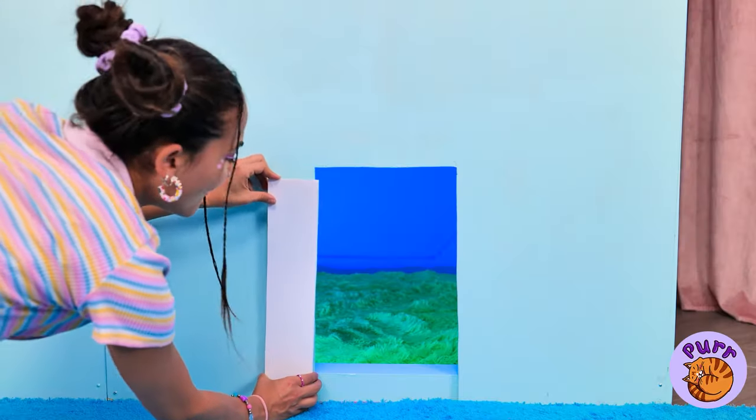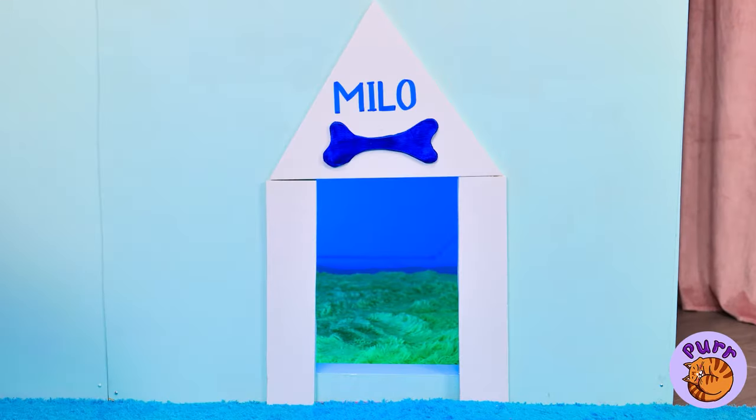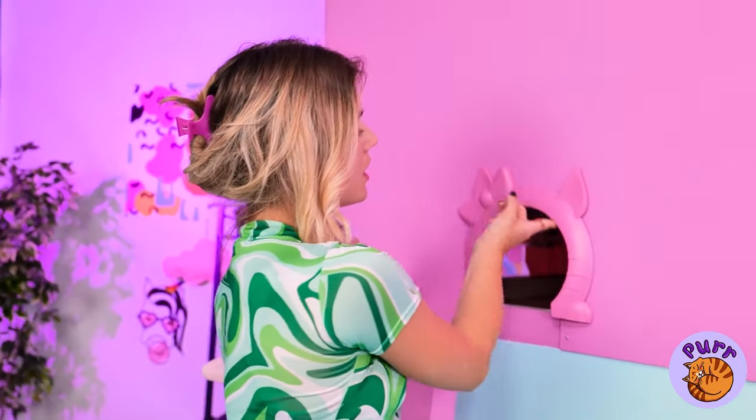Luckily, I saw a DIY tutorial! Easy peasy! Milo's entrance is ready! This frame is amazing for cats, but too smooth for kitty! I know!